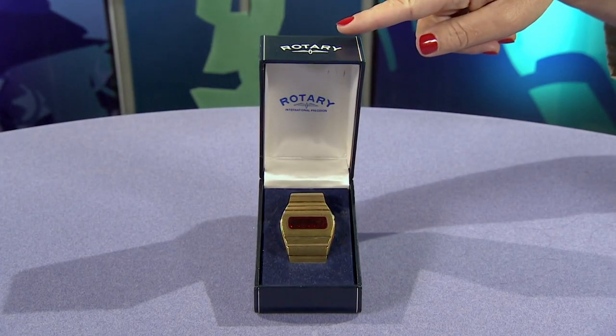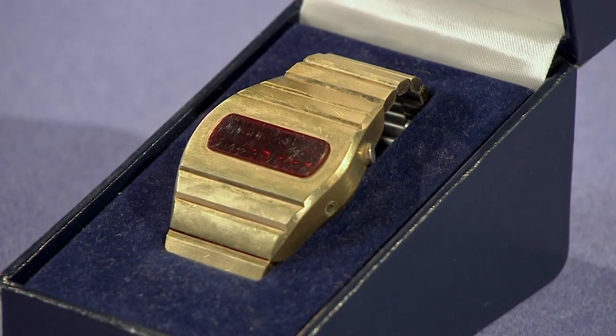Now it's time to find out what Cora's up to on her table. Hi, Sarah, I'm Corrie. Pleased to meet you. And you've brought along the watch today. I have, yes. In the original box. Rotary. And how did you come by it? My mum bought it for my dad back in 1976, so I'm selling it on my mum's behalf today. And why is she getting rid of it? She was just going through some bits. She's just recently moved to Northampton, so we were going to come down here today, and she thought we'll give it a go and see.